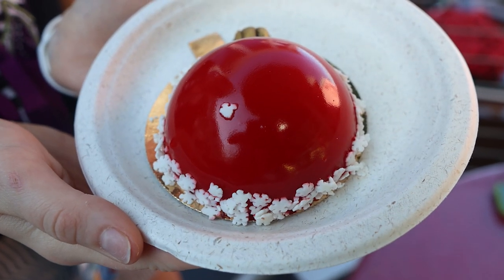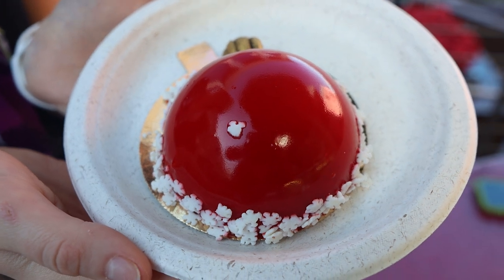We just finished up with those three desserts. Happy to say we are still members of the Clean Plate Club. What was your favorite? My favorite had to be that red gingerbread ornament. It was really, really flavorful. So what was your favorite? I would say probably the same.